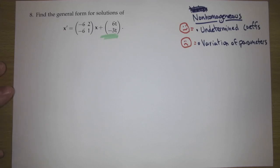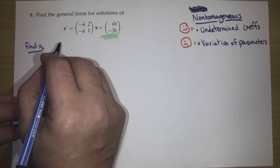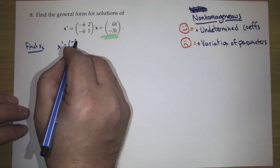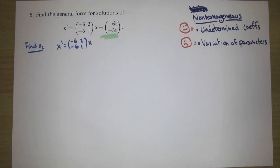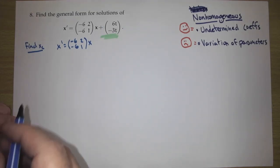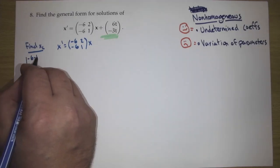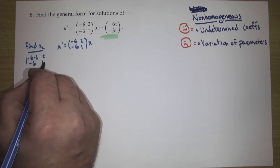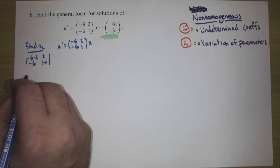So, what's the first thing when you're faced with a non-homogeneous problem? Find xc. Yes. So we want to find xc. So now that means we're solving x prime equals [-6, 2; -6, 1] x. In other words, we're dropping off that last part. That's what we mean by finding xc. And we're like, wow, this feels like the kind of thing we've been doing, because it is. Hopefully, because we've been doing it for an hour and a half, almost 2 hours, we're getting really good at this.